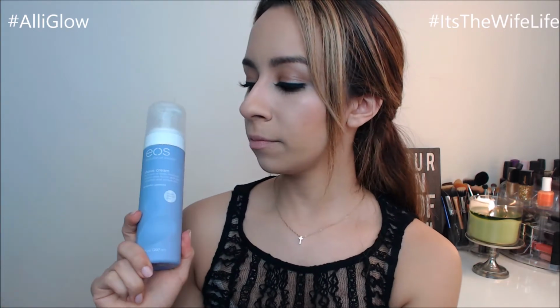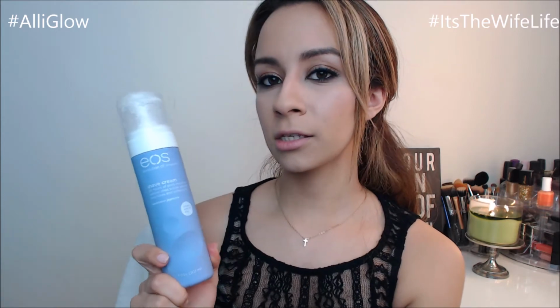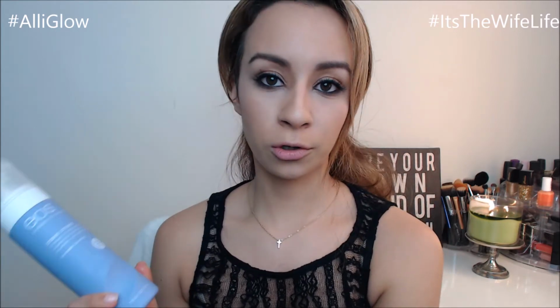I just feel like shaving is really rough on the skin in general. You're taking the hair off, but it's also like the blades are against the skin. And if your skin is sensitive, you can get bumps or irritation or razor burn, and that's just never fun. So I have been using this, and I do like this a lot. I do feel like I like this more than a shaving gel or anything like that.